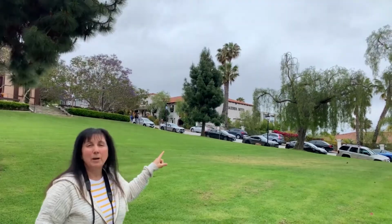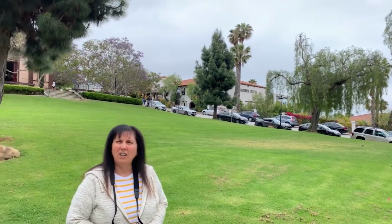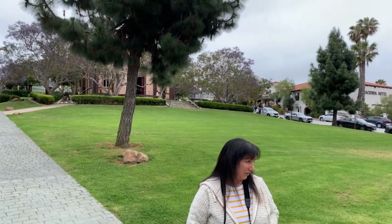Walk to everything. Of course, Old Town is really small. Bonus, at the top they have like a rooftop bar that's called the Old Town Tequila Factory. Is that right, honey? Old Town Tequila Factory. And they have all these different tequilas that you can buy little samples of. Very cool.